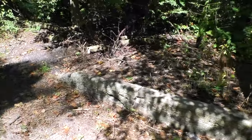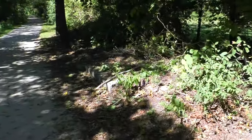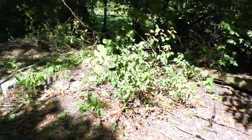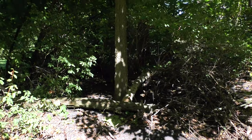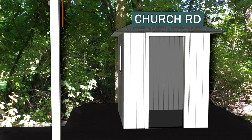Further down. And it runs all the way down to that tree down there. So it's about 100 feet in all. And right here in this opening would have been the station, the waiting station, which would have been a frame building about 8x8 with a hip roof.